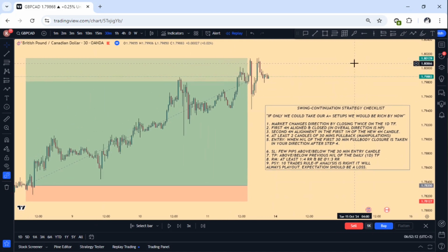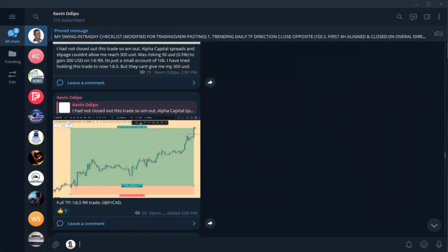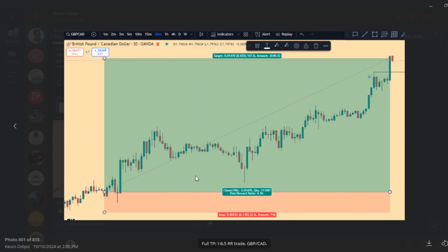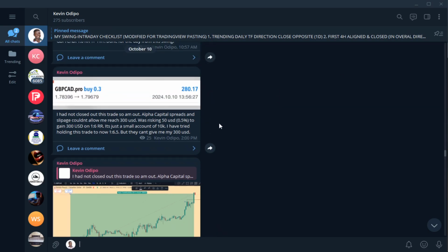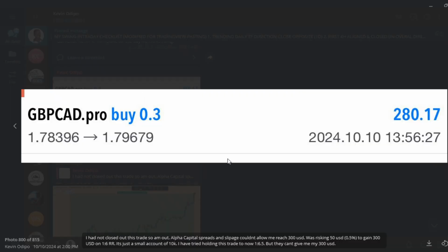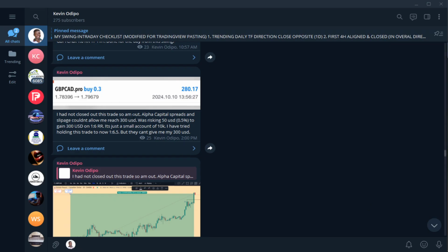So this was the trade. I took this one. This is when it hit full TP, 1 to 6.5 RR trade, GBP card. So you can see this was a trade. This is where I exited, and this was exactly where I market executed exit. So in one of my prop firms, this is Alpha Capital, this is where I took it. We can punch in the exact points and then where I left with this 10K account.